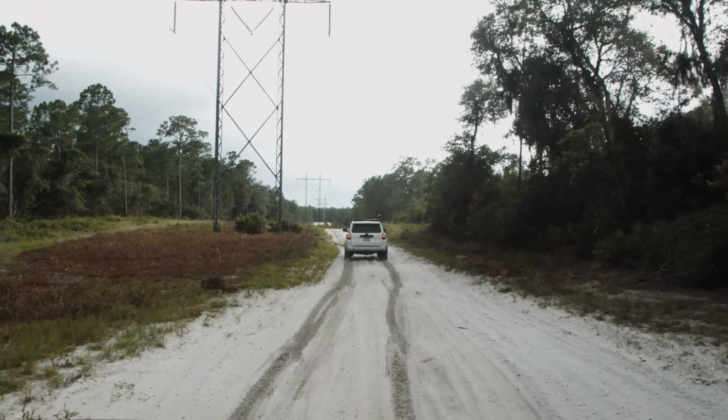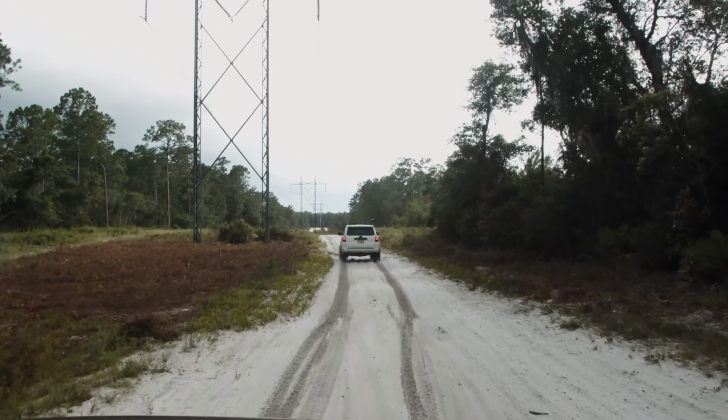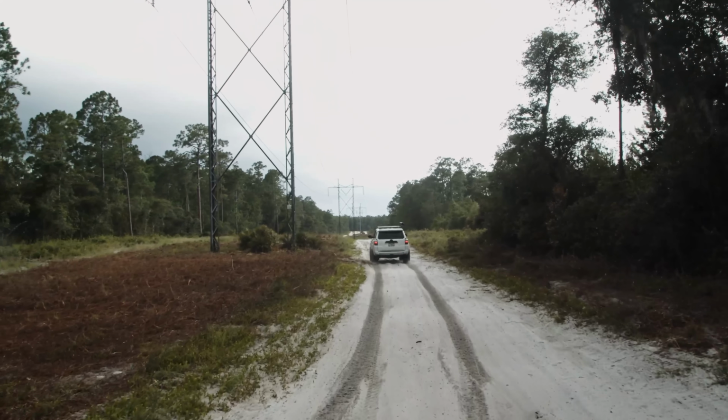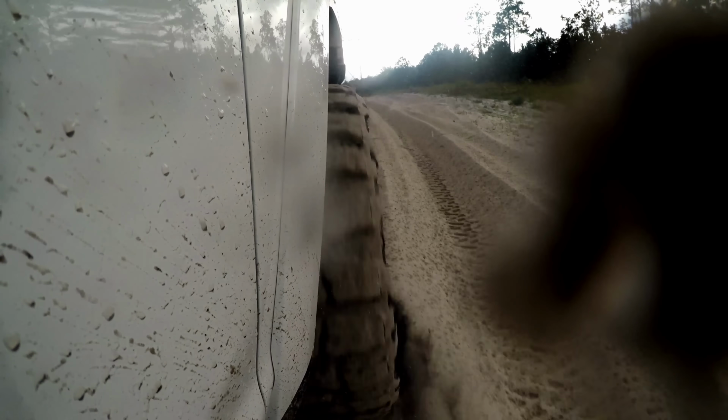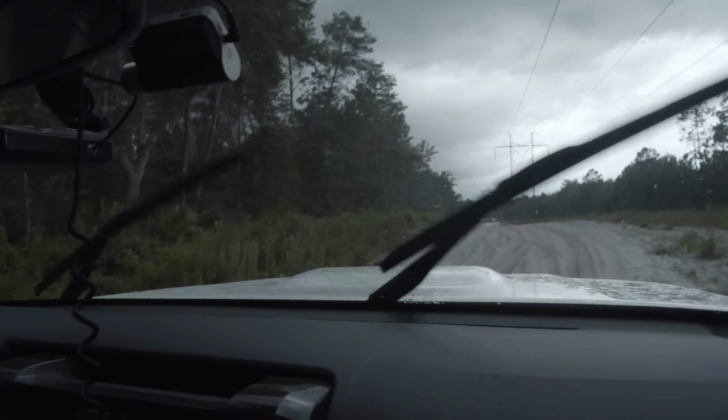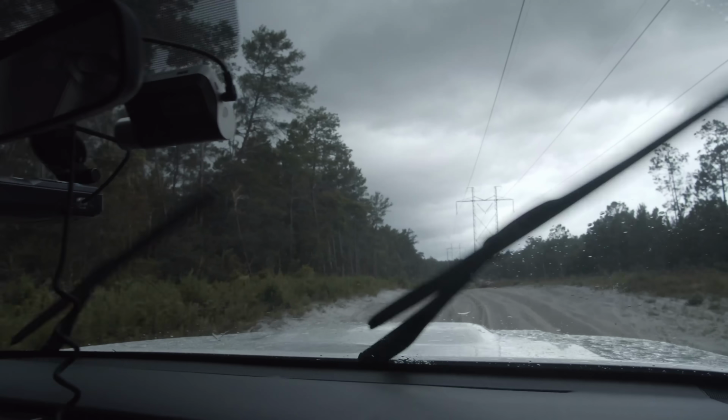We just finished up going through a little muddy section on the Powerline Trail. Hannah had no issues at all, and we were able to get her through that little fun section going through some of the mud. We got a storm rolling in behind us, and we're gonna let it run its course and just catch up on our lunch and move on from that point.